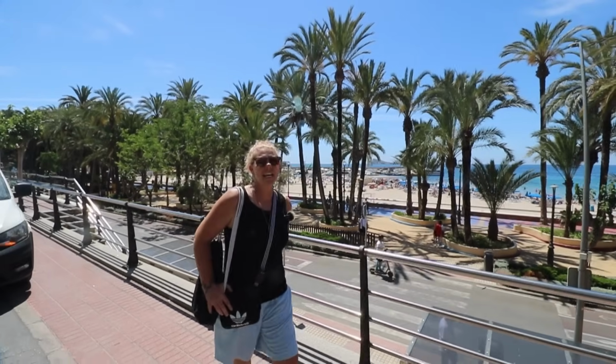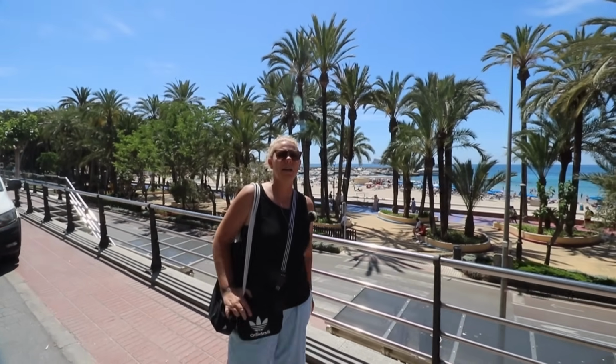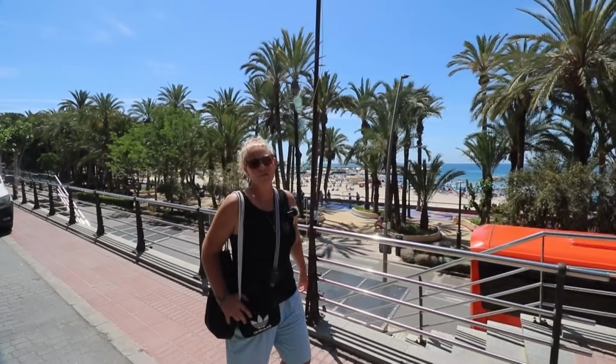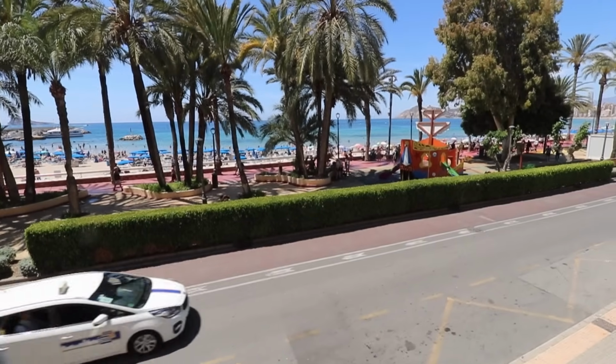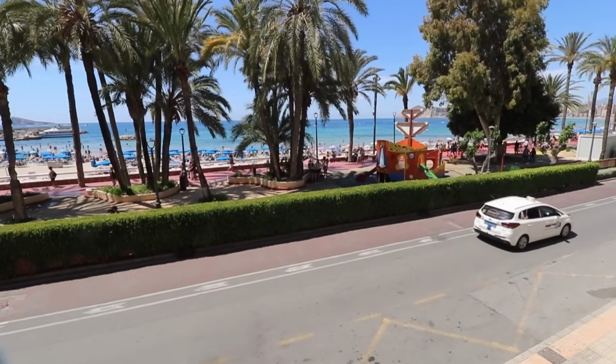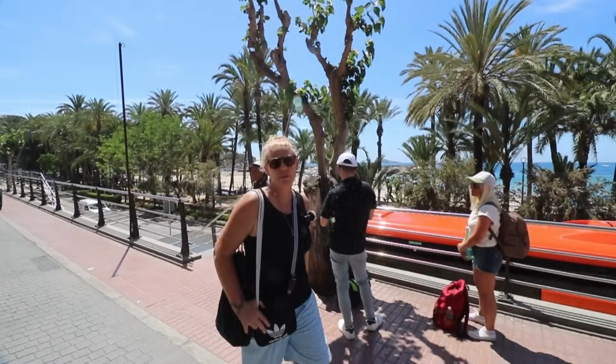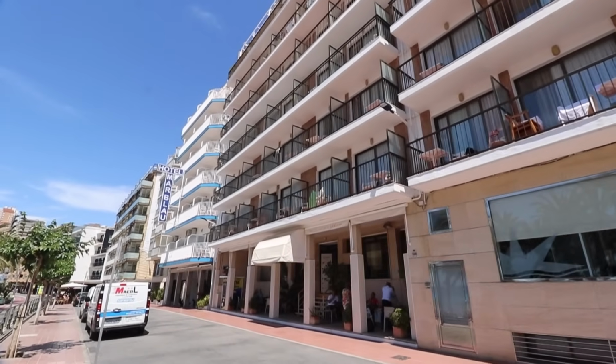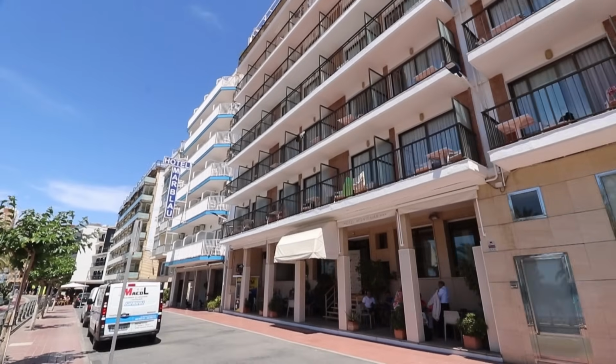So this section here, which leads away from the old town, the road is split onto 2 levels. The level down the bottom is where you'll find Parque Elche, also known as Dove Park, and then you've got this upper level street section, which is where you'll find some bars and some hotels overlooking that fabulous part of Poniente with a great view.